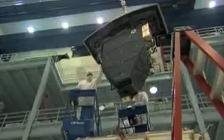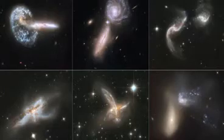And Wide Field Camera 3, by being able to cover this whole span, can cover the entire history of how stars have been born and evolved and died in individual galaxies, and then how the galaxies themselves have changed over time, looking back all the way to 13 billion years ago.